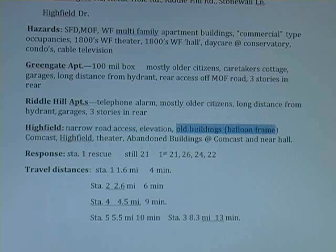Older buildings, balloon frame buildings in the Comcast area there. If you get a chance to drive up in there, there are a couple of abandoned buildings up in there. We also have one in the Comcast, and there's also one near the Highfield Hall. Just when you turn to the right, there's a new parking area in there.